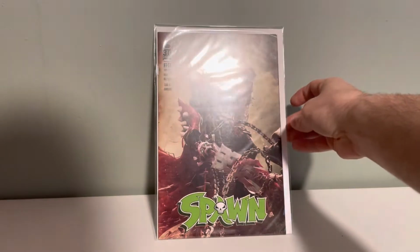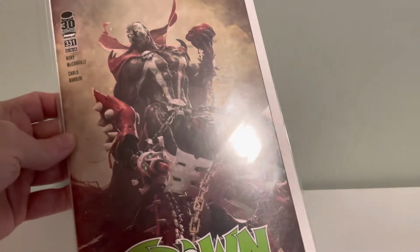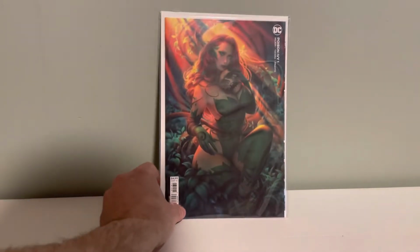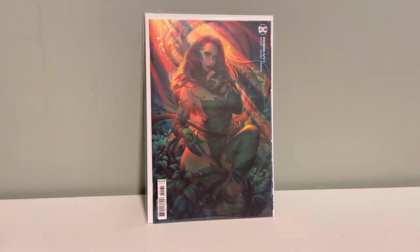Spawn 331. I think that's a Barron's cover, or maybe might be something else. This is Warren Lau. Let's see. Warren Lau cover, Poison Ivy. Great. His stuff is bonkers. I wanted to get more. I wanted the gun hunting Warren Lau, but it's like $200-300 for a raw copy or whatever. It's still on my radar.